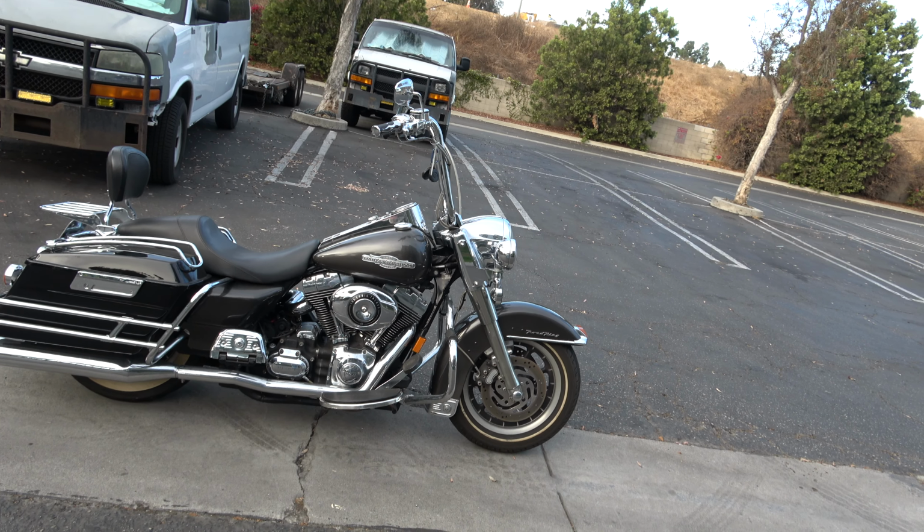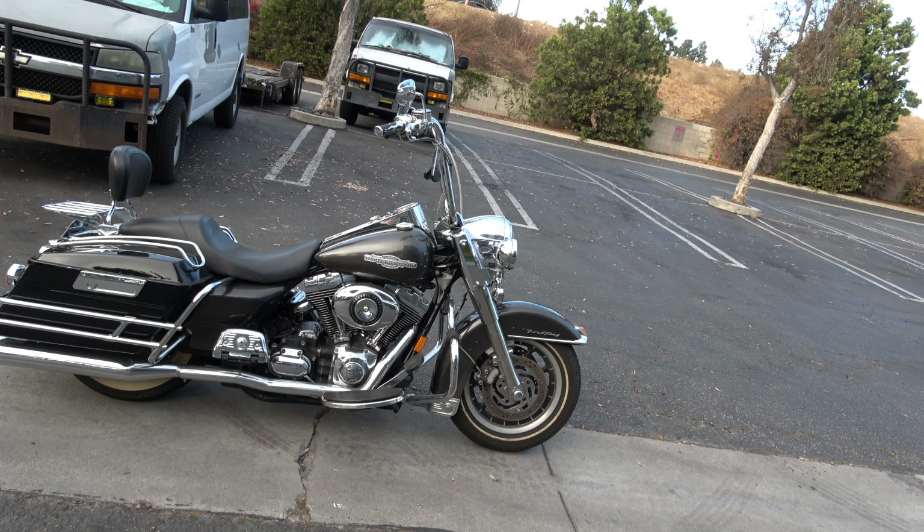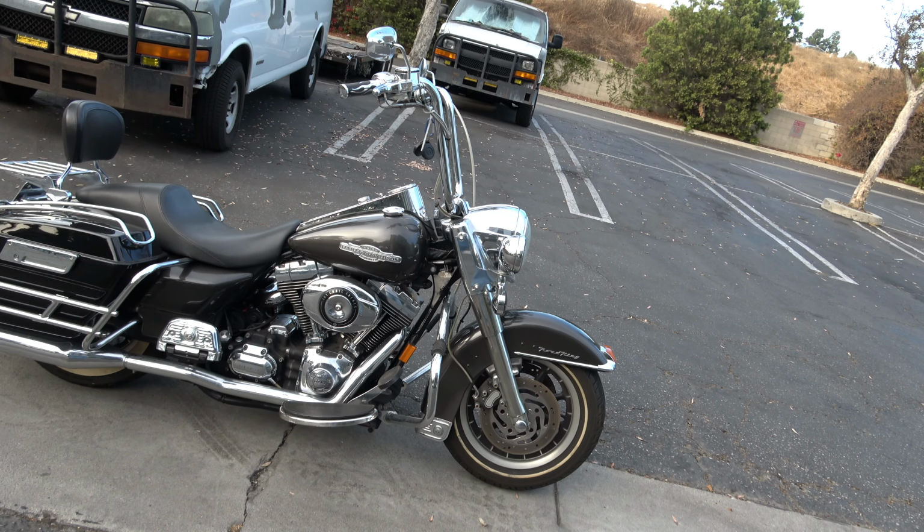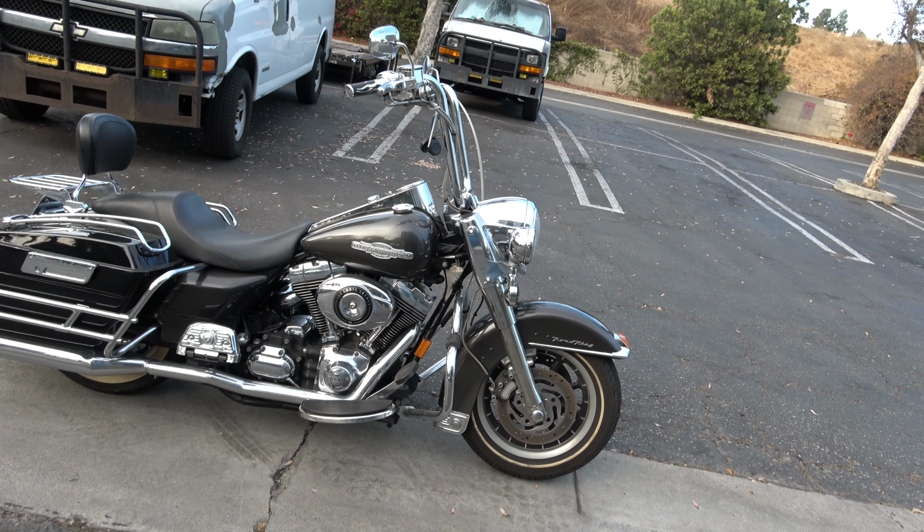So the other two are still in the shop. If I get them back, then I'll have this one fixed, and its price is going to go up. So right now, it runs good, no problem. It does have a rear exhaust leak.